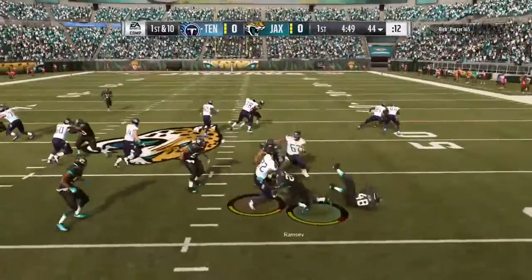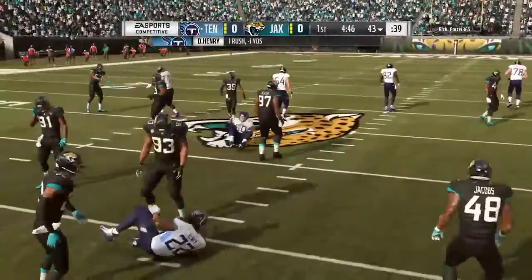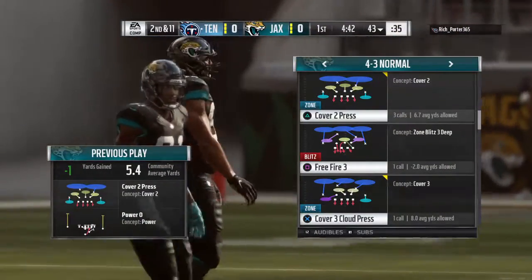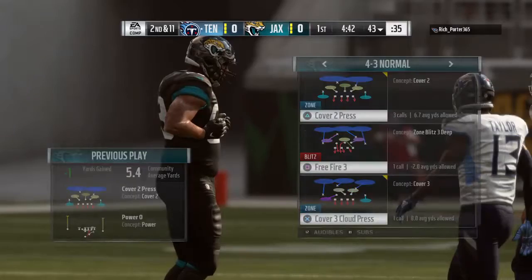On the ground, this is Derrick Henry. And they went the wrong way there. Losing yardage back at the 43-yard line. That's going to go as a loss of a yard, and it'll be second down.